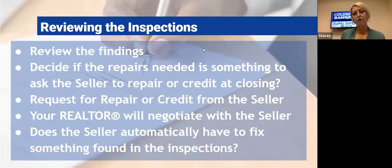Okay, so now that we have the inspections, how do we go from there? So we're going to review the inspection reports, and typically I like to sit down with my clients in person. However, with COVID-19, we may do it with a Zoom call instead. But I also like to have all of the inspections together along with the other sellers' disclosures and reports, so that when we look at everything, we have a clear, concise picture of what we're asking for.